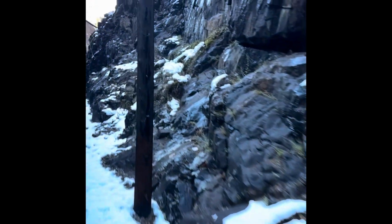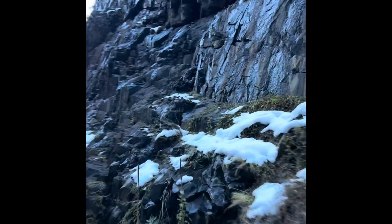Do keep a lookout for falling rocks. It's not very common here, they say, but just the geological features, the different lines and striations, the way the rocks break, it's just really, really awesome.